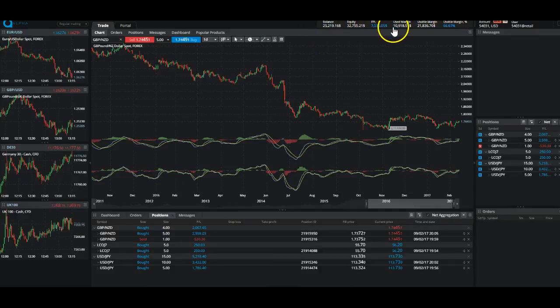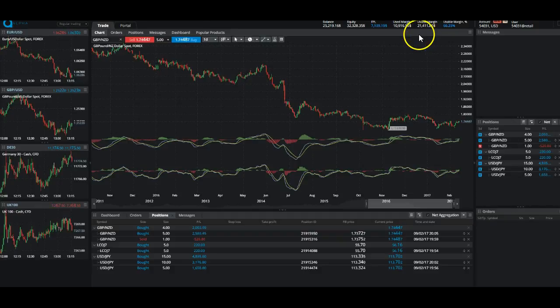Now come with me to the top here. You can see my used margin is 10,918. It's very important that you have enough money in your trading capital. This is what will help you to avoid losses. But if you have just little money, it's not gonna get you anywhere. You understand? But for beginners, you can start small just for you to understand how it really works before you start investing a bigger amount.